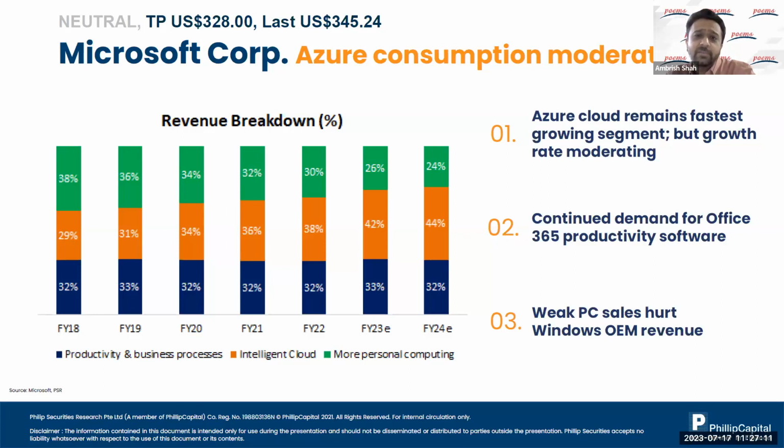So overall, we have a neutral recommendation for Microsoft with a target price of $328. And this is mainly because of the recent share price run up. Next slide, please.